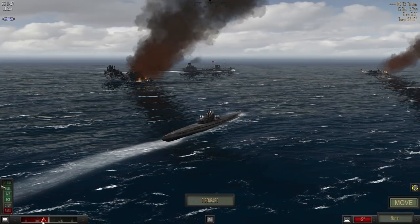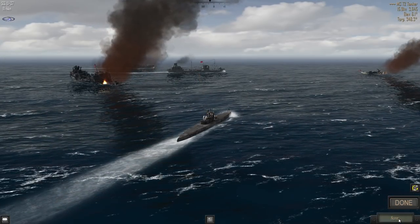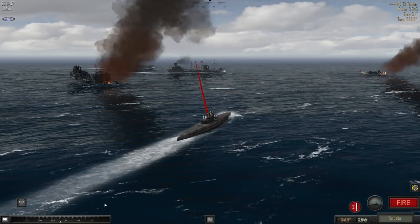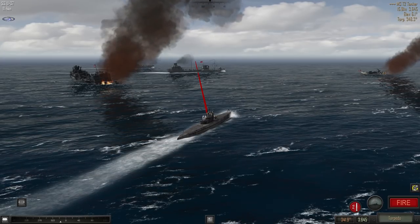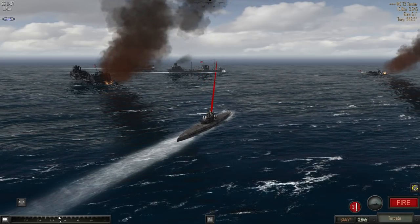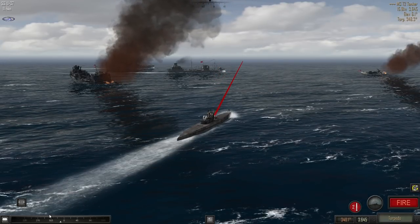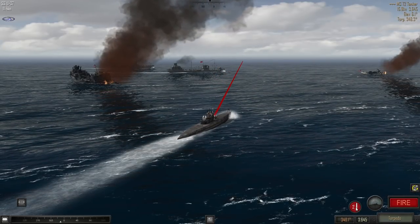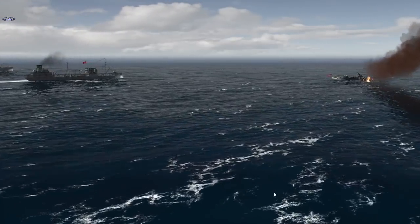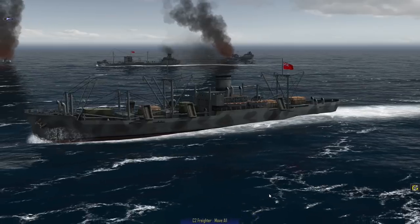Now, we could also use a nice torpedo on this one. Torpedo 348. How far are we? 3,600 metres. It's further than I thought it was. So 3483. Pop a torpedo there. Bit of surface attack. We don't do that very often, do we? Nice change.